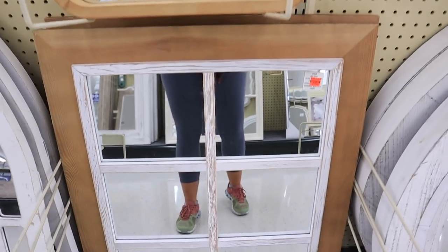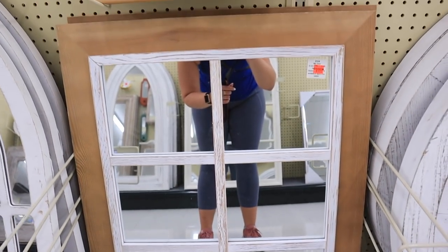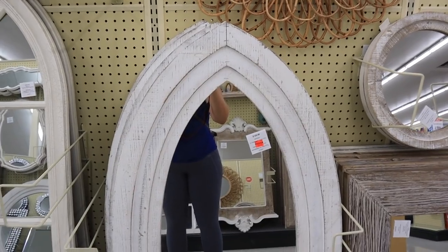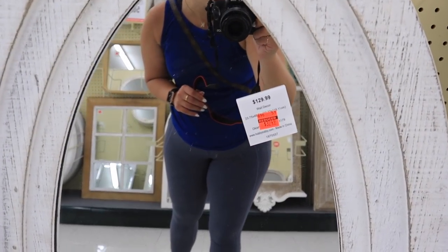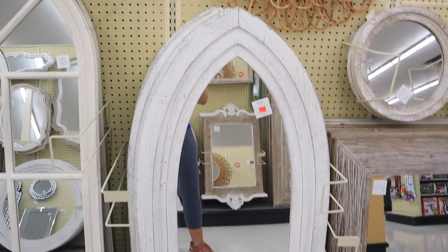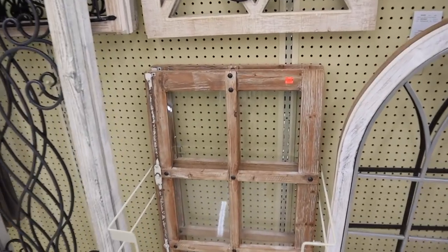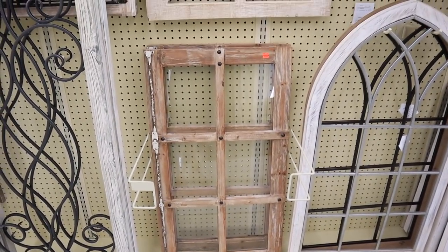And then the one below it as well, this one is from $80 down to $20, and it's like this window panel mirror. I really like this one too. This is cathedral style, or that's what it reminds me of, and it is $130 down to $32.49. So it seems like the sale stuff is honestly mixed into all the different sections, so you really have to hunt around the store.